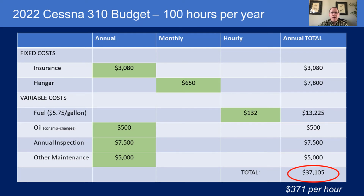Annual inspection is $7,500. So that's the base inspection plus average squawks. The actual inspection part of it is probably $3,000 to $4,000, 30 to 40 hours. But I'm just assuming, based on my experience, $7,500 will be the annual inspection part of it and just kind of average squawks. And then other maintenance through the year, that's probably a little bit too generous. It's probably going to be less than that, but there's just always something. And I tend to be proactive and just send the plane to the shop every time it needs something. So the total for my airplane and my budget for 2022 is $37,105, which is $371 per hour.